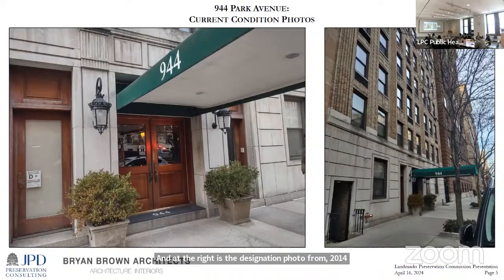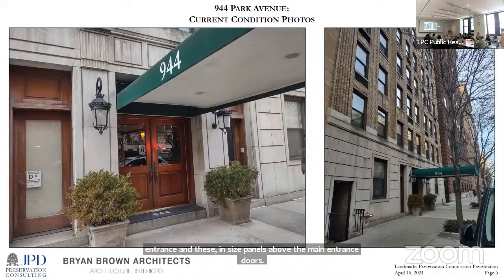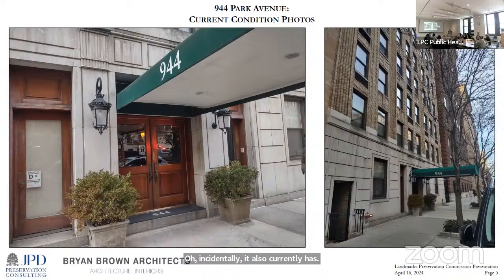So here's what the base of the building looks like today. As I said, in 1999, the building's ground floor facade was entirely redesigned and reclad with new limestone panels. So it has this sort of rustication detail and these sort of pilasters flanking the entrance and these incised panels above the main entrance doors. Incidentally, it also currently has a canopy with a rounded or coached shape to it.